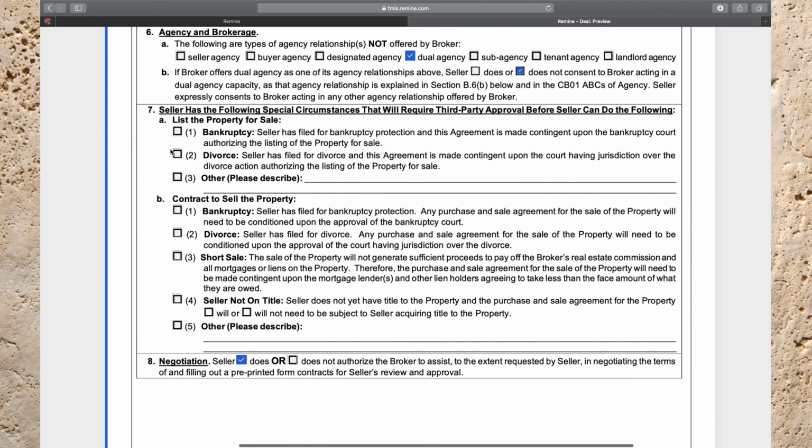Now, Section 7A and B is talking about special circumstances. For example, bankruptcy, divorce, maybe there's something beyond that going on, a short sale. As a general rule of thumb, Solid Source, I want you to reach out to your broker team if you feel that any of these apply, because these can be complicated. We have attorneys on our broker team that are happy to go through those very specific situations with you so we can help keep you in a good place.